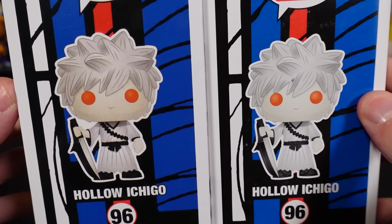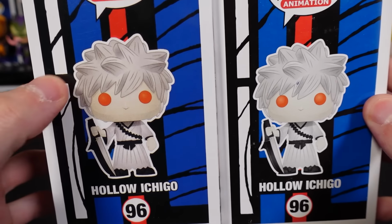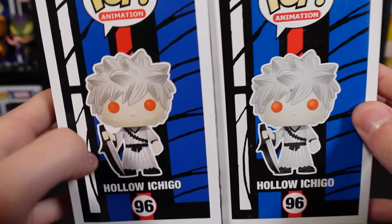For some reason on the side of the box, Ichigo does have a 5 o'clock shadow. Not exactly sure what's going on there, but again, another indication that it's fake. And of course, like the first Ichigo, it does have that thicker red border there, and thinner on the real one.